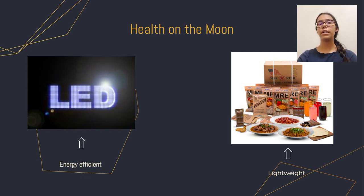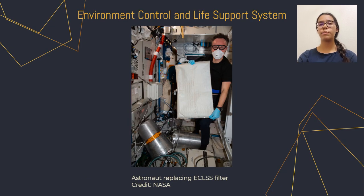About 360,000 calories worth of food must be brought to the Moon in order to support 4 astronauts for the 45-day mission. Taking water to the Moon is expensive, so an environment control and life support system, along with 530 gallons of emergency water, will have to be installed in the lunar base. The environment control and life support system recycles all water in the base, whether it be sweat, urine, or wastewater, and turns it into drinkable water.